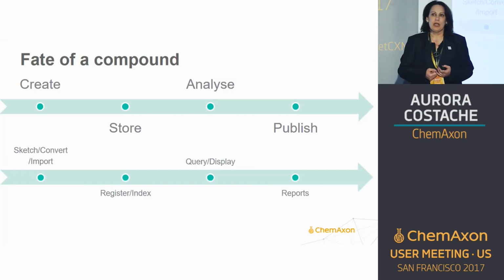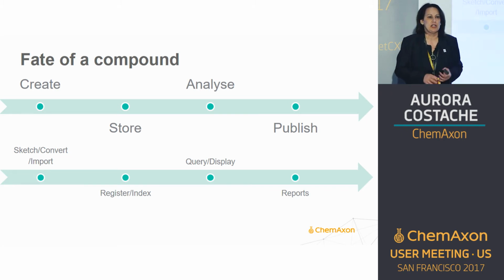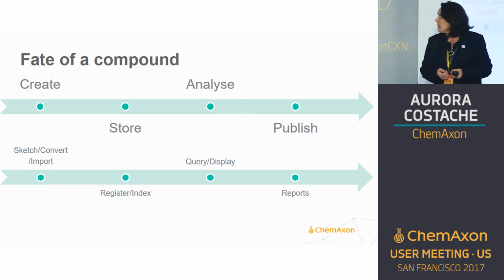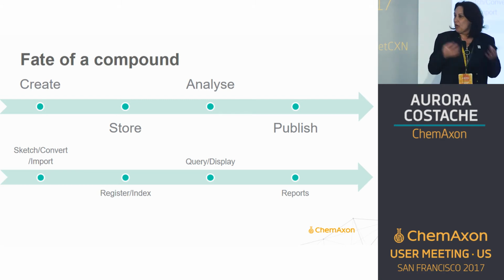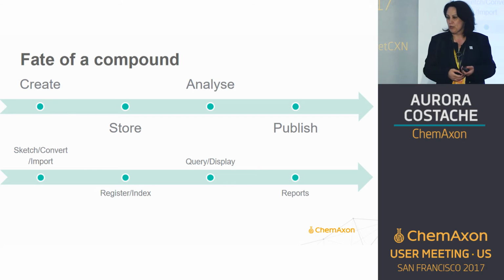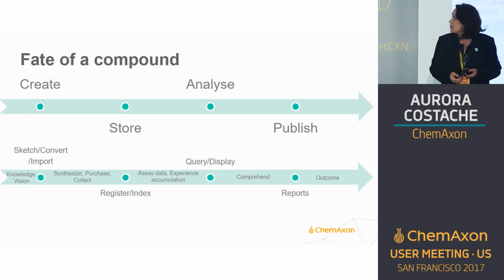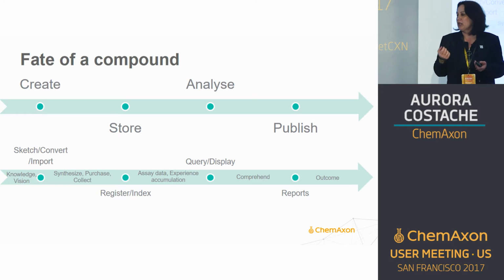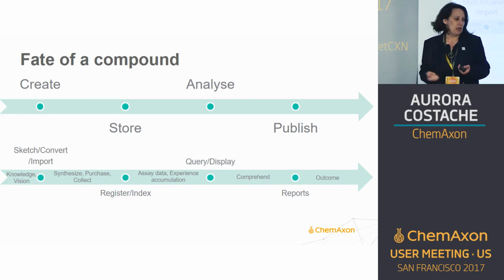So let's look at the ChemAxon portfolio really quickly, as a brief introduction of the tools, and I want to put it in the context of, let's say, the fate of a compound. When you work on small molecules or big molecules, the workflow is to create, to store, to analyze, and to publish data, which really translates to sketching, converting, importing data from existing files, and then registering, indexing, query, analysis, and reporting.